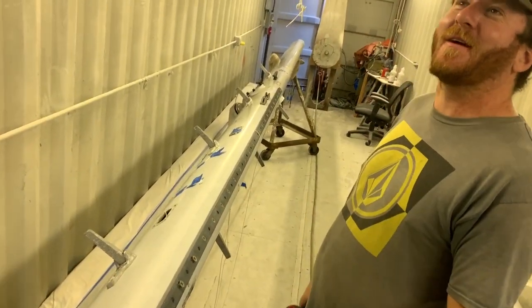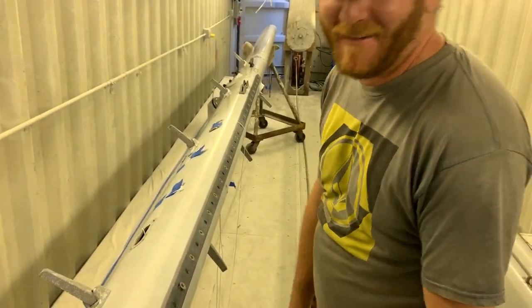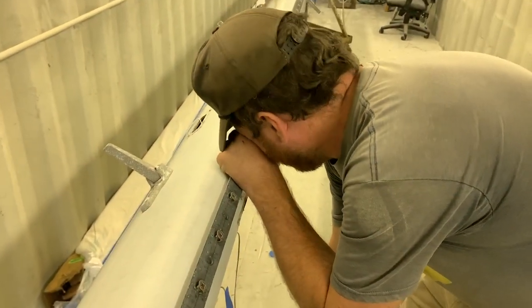It's gonna be so many freaking rivets to take out for the storm sail track. And the mast steps. Oh my god.